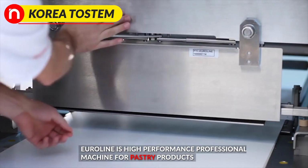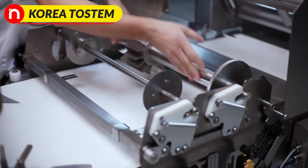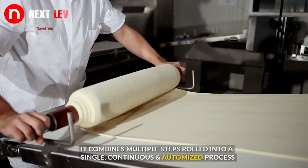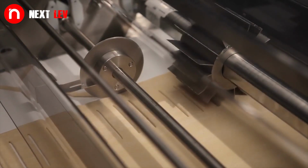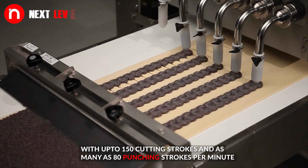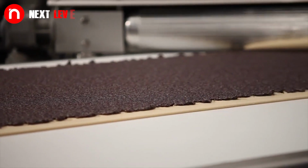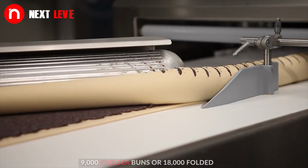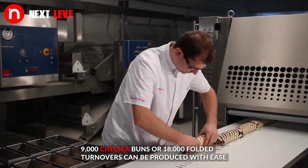Euroline is a high performance professional machine for pastry products. It combines multiple steps rolled into a single continuous and automated process. With up to 150 cutting strokes and as many as 80 punching strokes per minute, 9,000 Chelsea buns or 18,000 folded turnovers can be produced with ease.